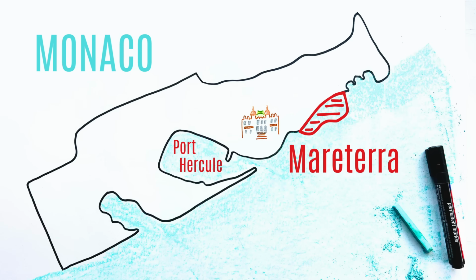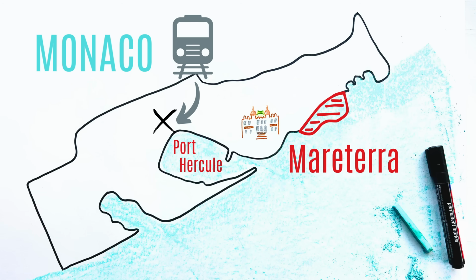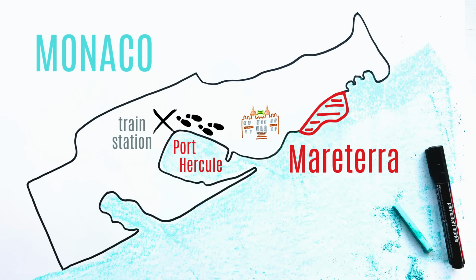If you're planning to explore the Principality and its newest extension, we'd recommend taking the train. From the station, it's about a 20-minute walk to Mareterra, or you just hop on a bus.